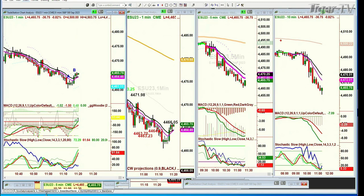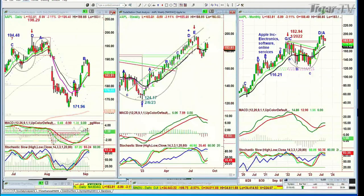All right, let's get back to our story. So I was looking at the GDX, and I was just saying a lot has to happen with the GDX. And I said, let's go on to Apple. So we've looked at Apple. Apple is in a consolidation phase, having tried to fill the gap. That gap is like a magnet. It went there, and now it's being repelled from it.